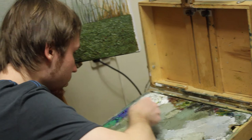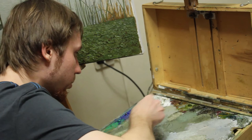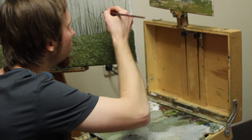Furthermore, I try to use a minimal amount of pigments in my mixes to maintain the durability and color retention of paints, as much as possible. That's why there are so many tints on the palette.